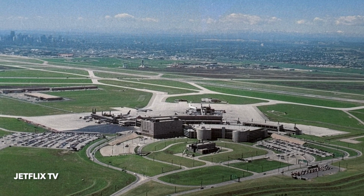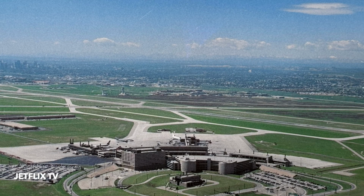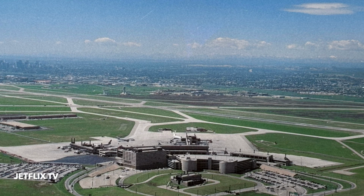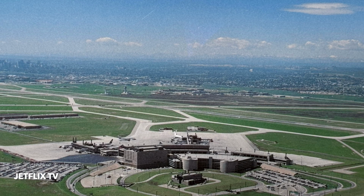This is an aerial view of Calgary International Airport looking towards the southwest. This terminal building, the present-day terminal facility, was constructed between 1972 and 1977 when it opened that year.